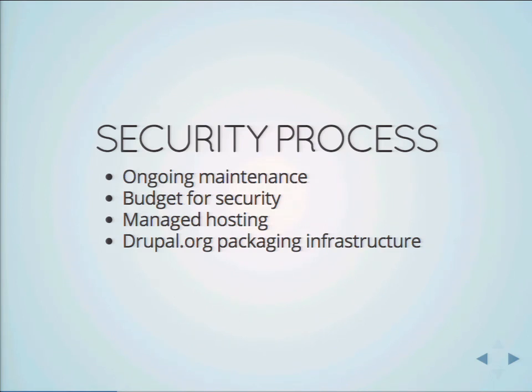And also, when it comes to Drupal and the code bases of all the contribs and core, Drupal.org offers a packaging infrastructure, so you should definitely take advantage of that. It's free, and it can let you know whenever one of the modules that you're using is out of date and has a new security release. So that's part of core, actually. You just have to turn on the update manager module.